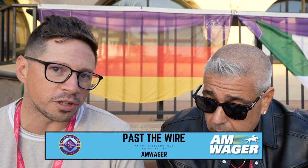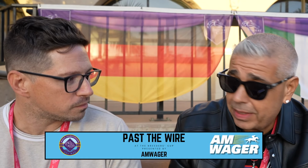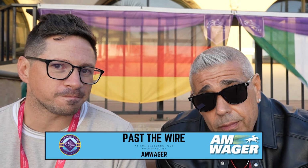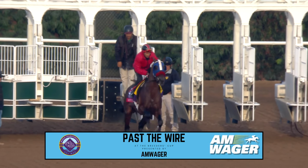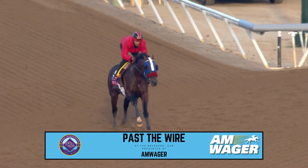Raging Torrent drew the rail in the sprint. That's a concern. Yeah? That's a concern. The rail in the sprint is a concern. And the bigger the field gets, the wider that concern is for me.